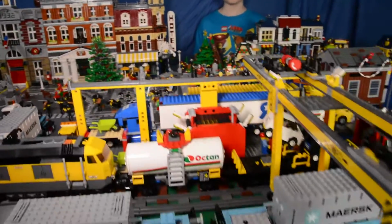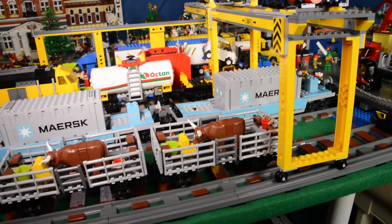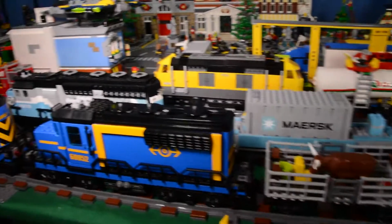Over here by the train yard, you can see that they successfully loaded both of these cattle onto these train cars, and they are now pulling away.